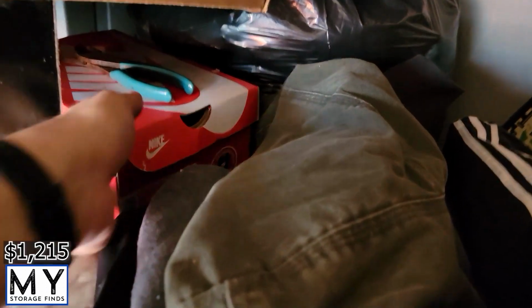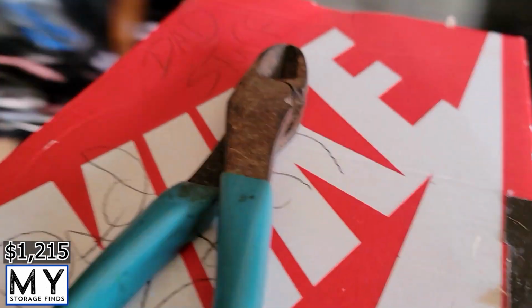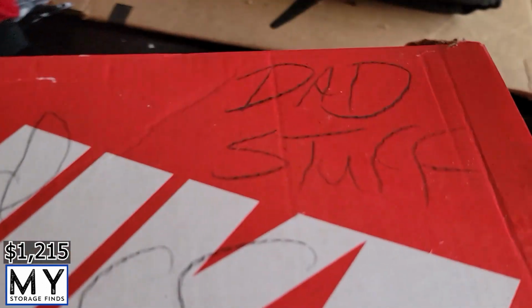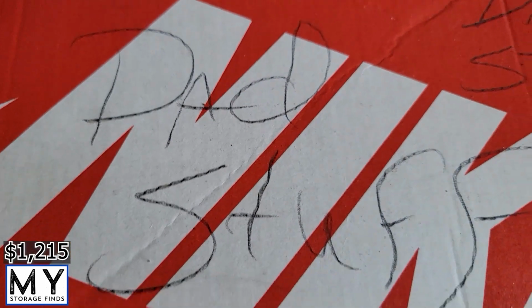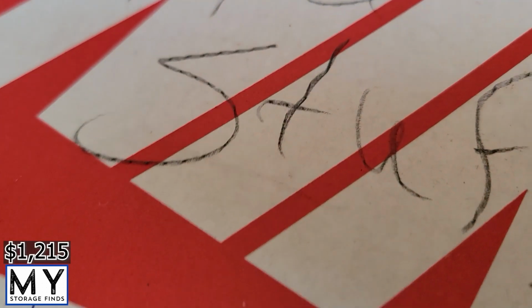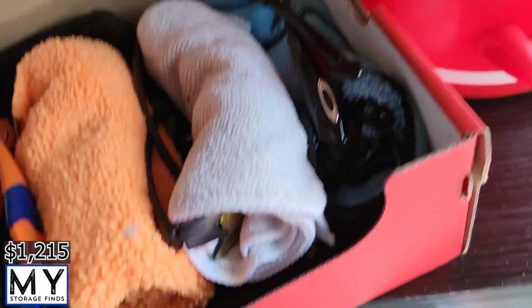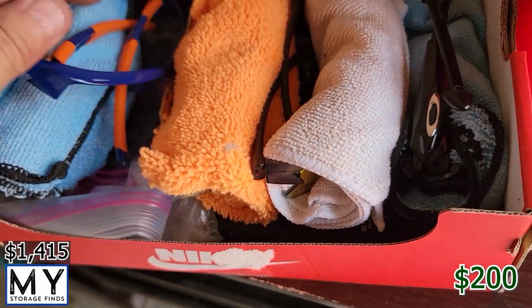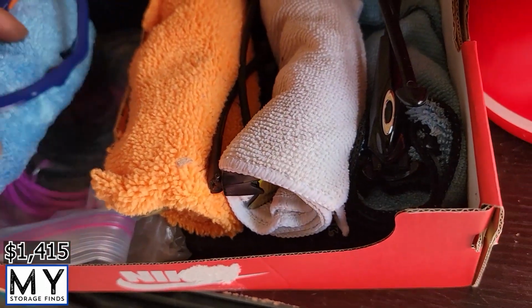Next, we've got what looks like a Nike box and some kind of tool on top of it. So let's go through that. Oh yeah. That's what I'm talking about. Bunch of Oakleys, frames.